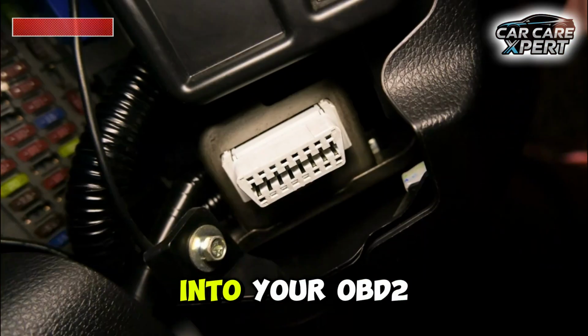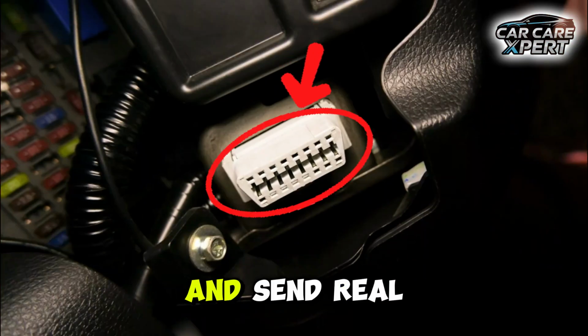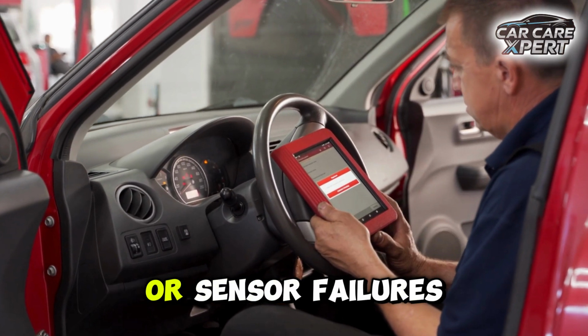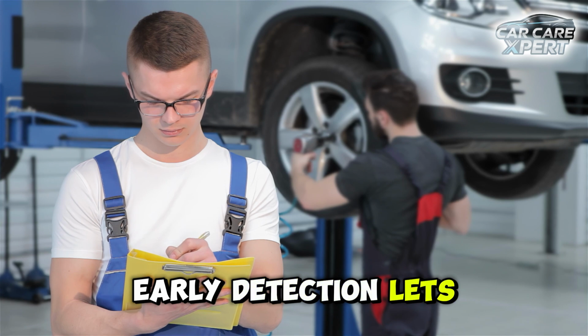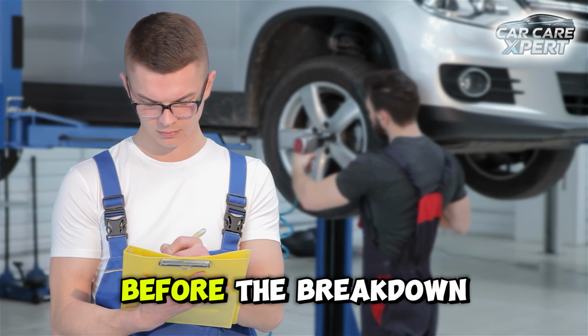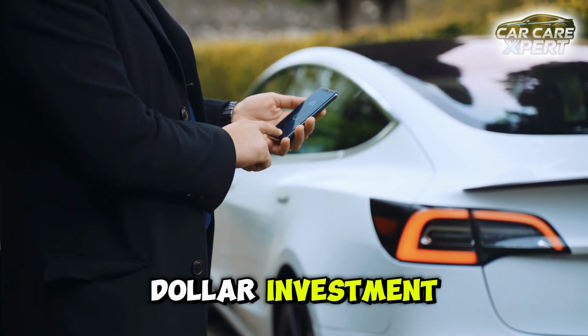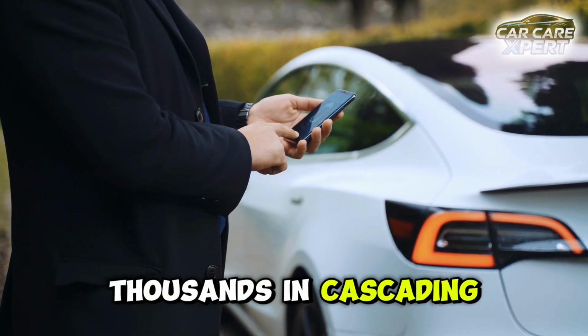These tools plug into your OBD2 port and send real-time info to your phone, like misfires, overheating, or sensor failures. Early detection lets you schedule repairs on your terms before the breakdown happens or parts start affecting each other. Think of it as a $40 investment that can prevent thousands in cascading repair costs.